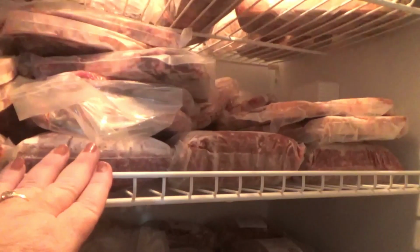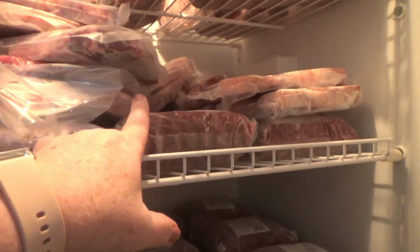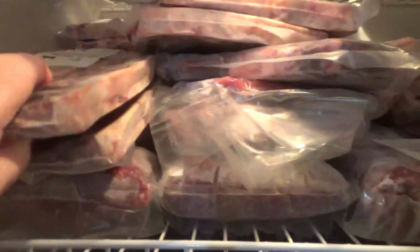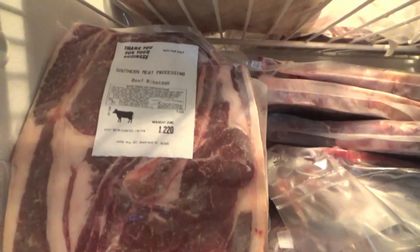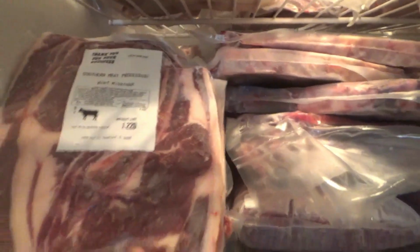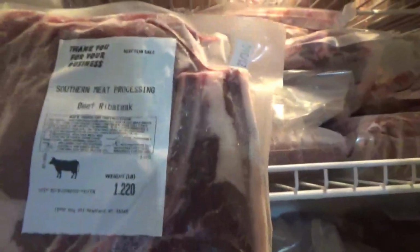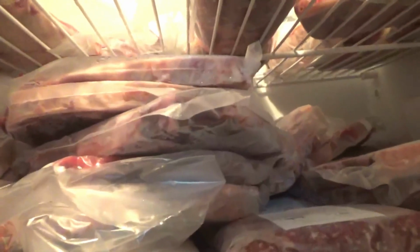So, this is all the ground. We had 38 packs of ground, and they're 2-pound packages, and there are 38 of them. And then this is the rib steak. It's like a New York strip and a ribeye. This part, it's like 2 ribeyes. If they were to cut it in half, this would be a ribeye and this would be a ribeye, and that's why it's called the rib steak. So got those. And then we've got T-bones.